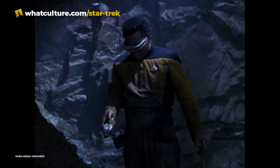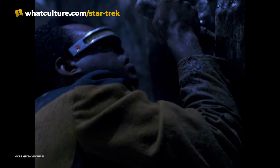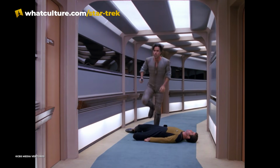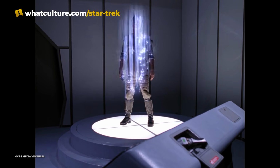LaForge used one to melt silver ore into climbing equipment in the Next Generation episode The Enemy to get himself out of a pit. Aside from their use as tools, Starfleet hand phasers got their energy from small power cells, which could be used to power communications equipment and other machines.